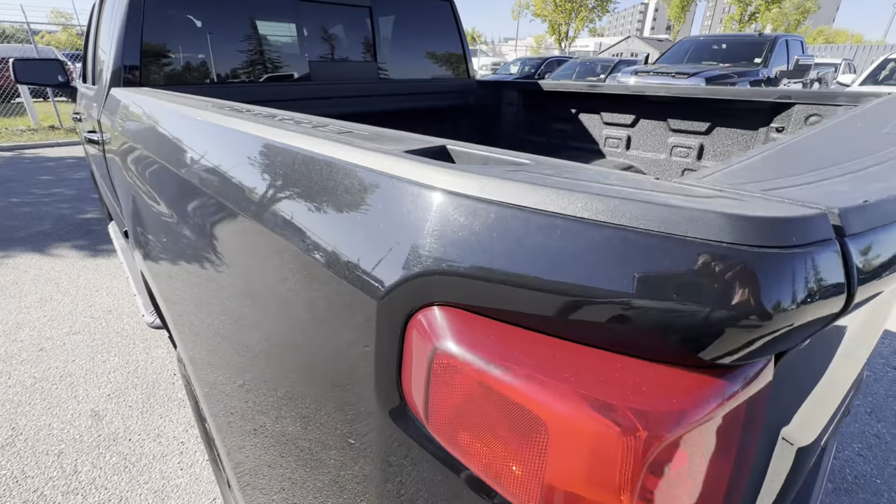Now, condition wise, one thing I did notice when I pulled up this truck, it does have a dent along the rear passenger door and into the bed. Some scrapes as well, so just keep that in mind. Let's move on to the interior.